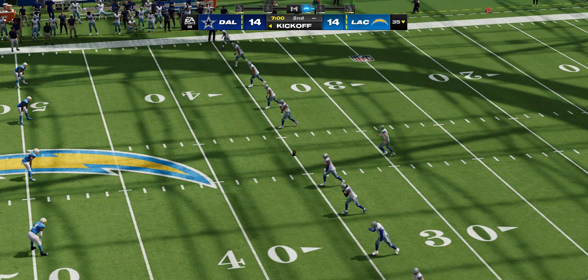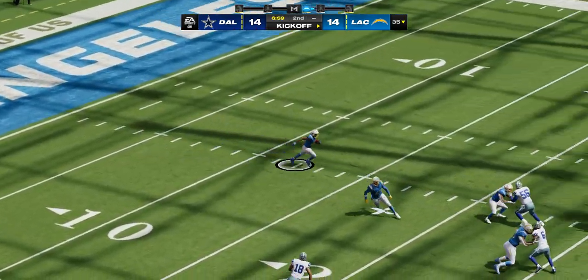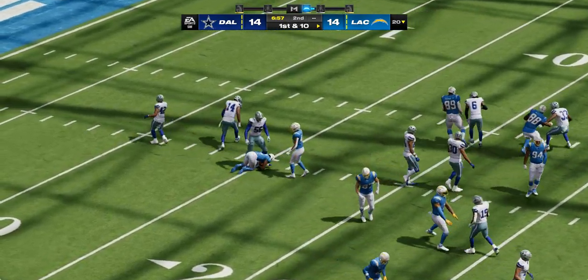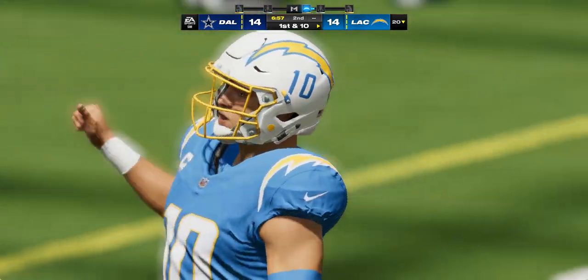This one tied at 14 now as he sends this one away. From a couple yards deep, he'll bring it out of the end zone. And the decision to come out of the end zone is going to cost him 5 yards as he's taken down right at the 20. And the Chargers offense back out and ready to go.